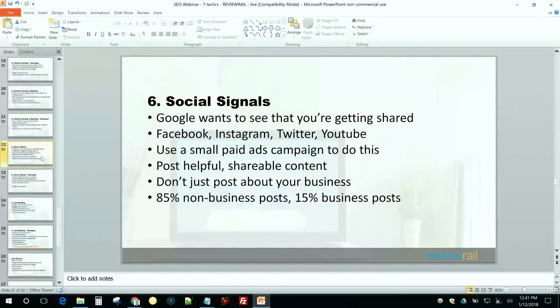Those are not exact numbers. If it's a little bit more or a little bit less, that's okay. But the majority of your posts should be just helpful information. You can even post articles from other sites that you find useful. But if you're a plumber, don't just post pictures about dogs and stuff like that. If it has to do with your business, great, but don't post random stuff. It should be about your industry.